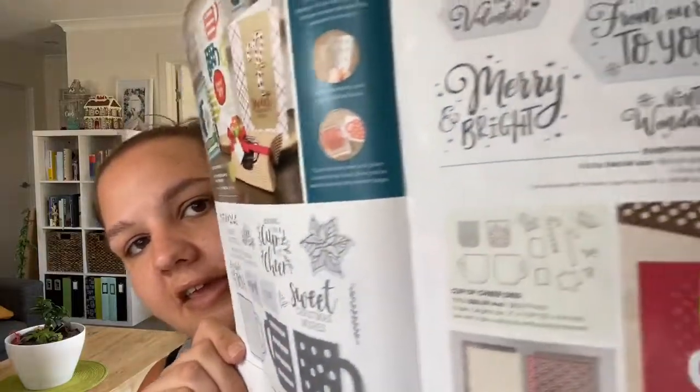So I thought, you know what, I should probably get finishing on my Christmas cards. So I got into that last night and used this gorgeous set, if I can find it. Let's have a look. One of our fabulous reversible sets with the cups and the beautiful matching dies, which you can see here.